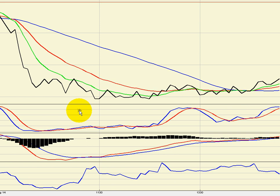The first thing you want to look at would be your platform, having the volume column set up so you can see the volume. Usually when we get in a real narrow range and it's real choppy, there's not much volume. So if you see that happening, that gives you an indication that the market is congesting or getting choppy. Another thing you can put on your chart is this choppiness indicator.